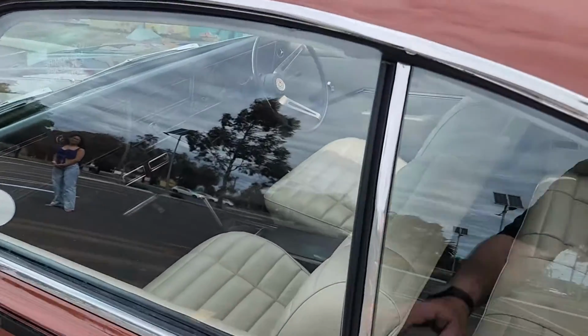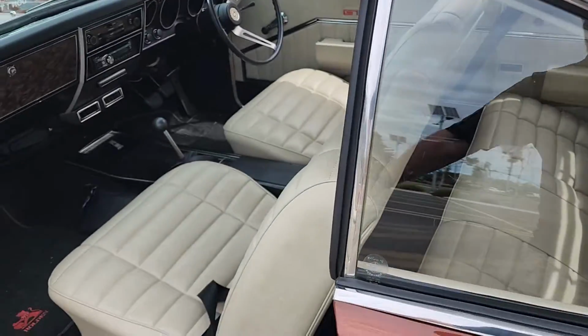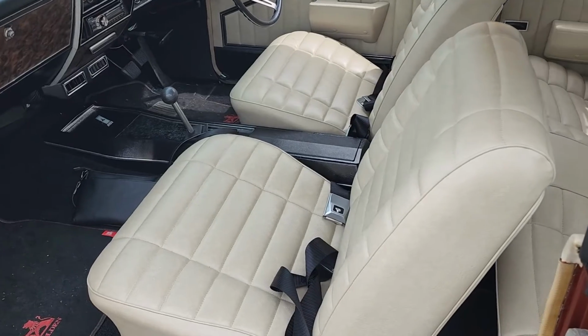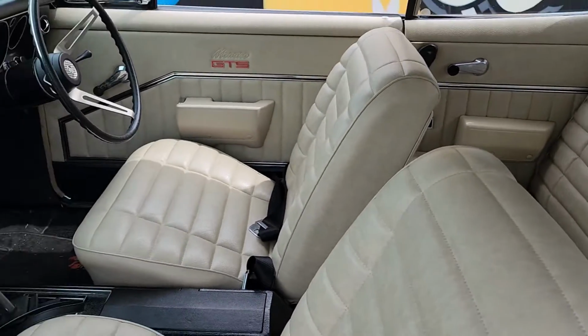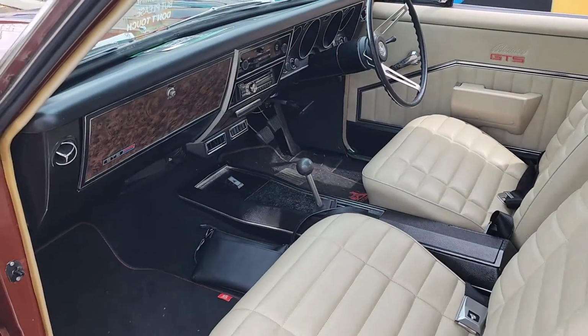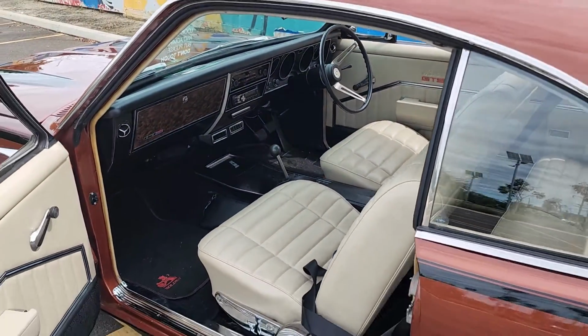So this is our baby. Fully restored. Beautiful on the inside, beautiful on the outside. 4-speed. This is our girl.